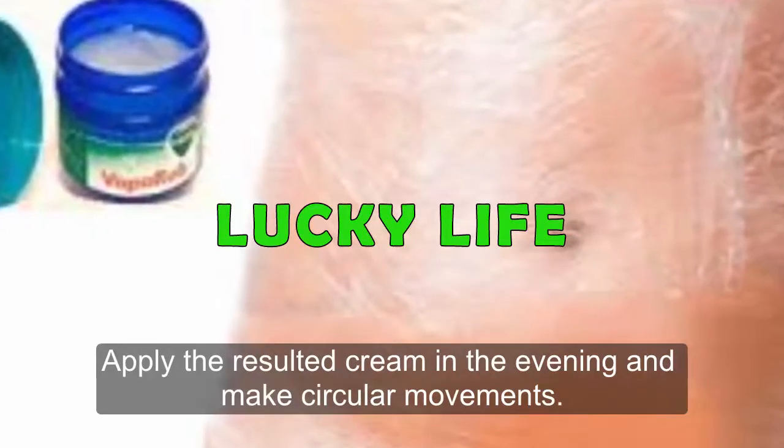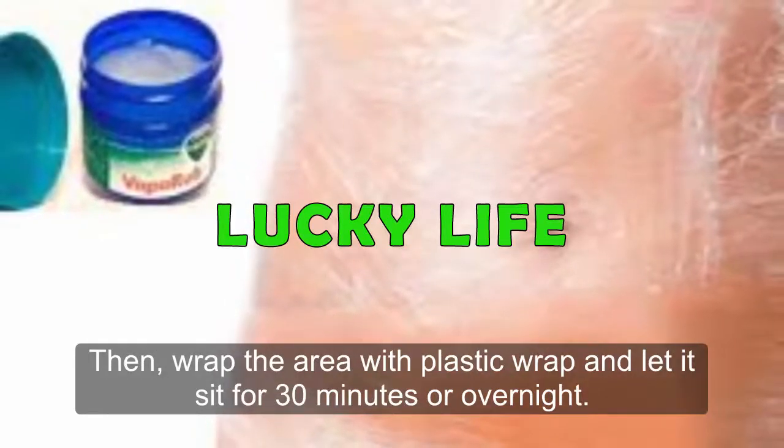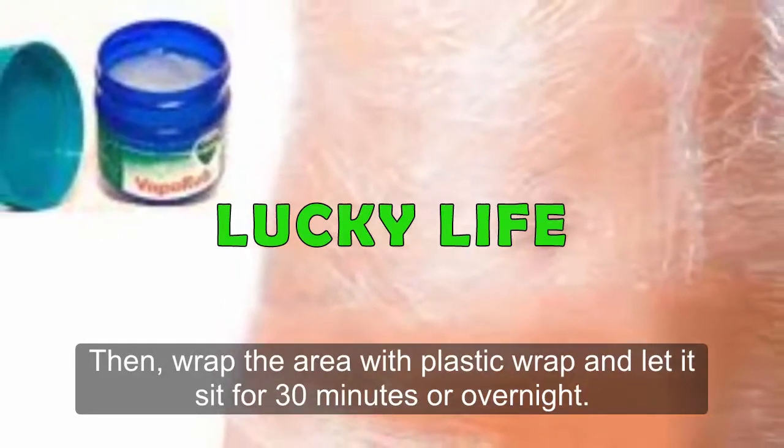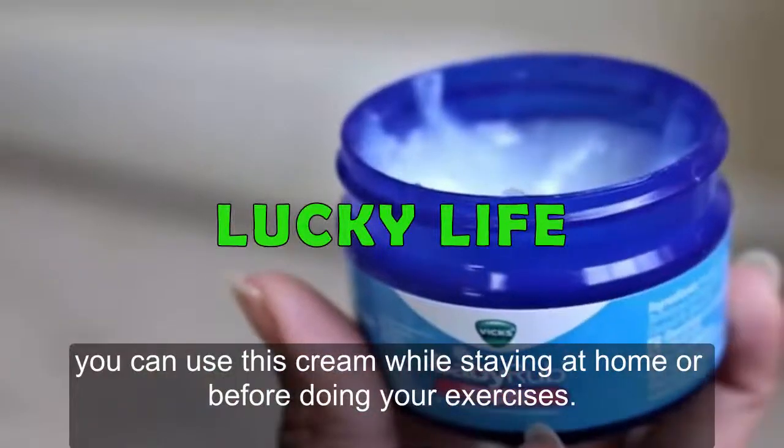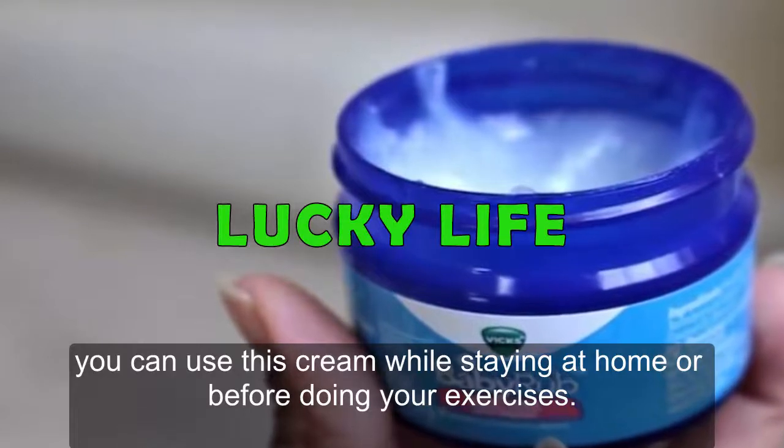Apply the resulting cream in the evening and make circular movements. Then, wrap the area with plastic wrap and let it sit for 30 minutes or overnight. You can use this cream while staying at home or before doing your exercises.